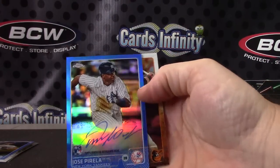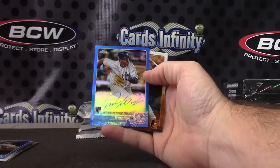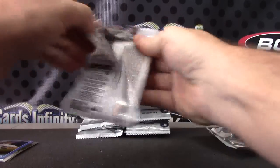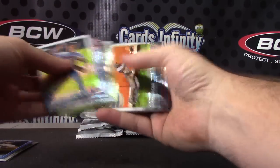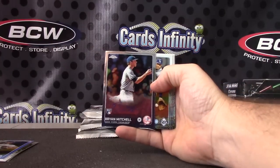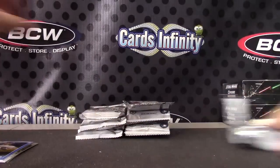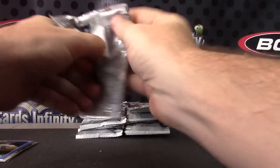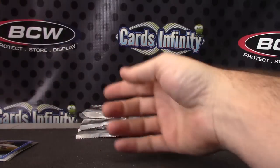Blue autograph. Well, pulling every color of this dude. Jose Peraza. Every color they make, we've got a rainbow working. This week, I should say. Edwin and Johnny Cueto. Brian Mitchell, autograph. Binary Navarro.